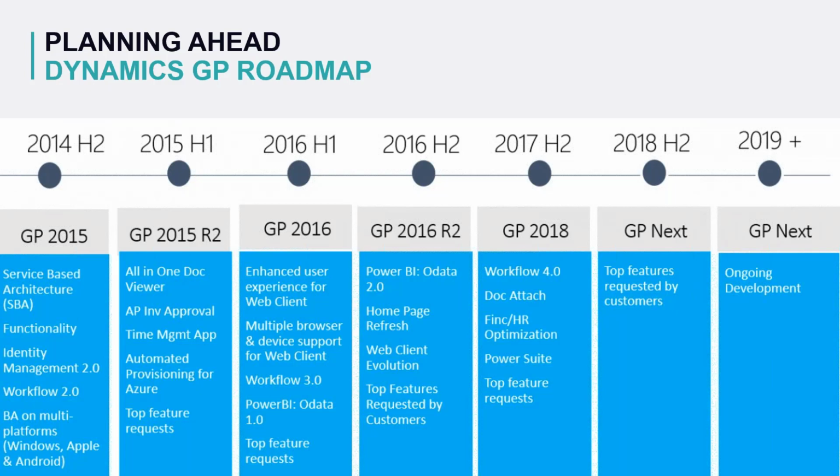And then Microsoft takes all those bug fixes into account, rolls them all up into a service pack, and releases it. So now that that's been released, Sikich is comfortable moving clients to GP 2018, and we actually have been doing so already. So if you would like to upgrade, GP 2018 is certainly a good version to move to, but if you'd like, we could still upgrade you to GP 2016 R2 as well, which was the version before that.